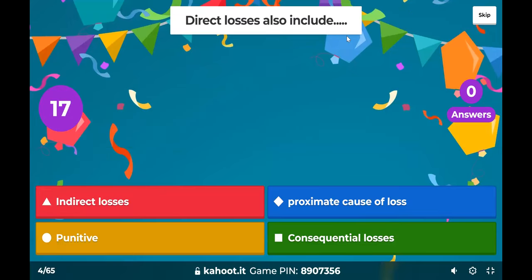A property is insured against fire. What is fire considered? Peril, yes. Fire is a peril.